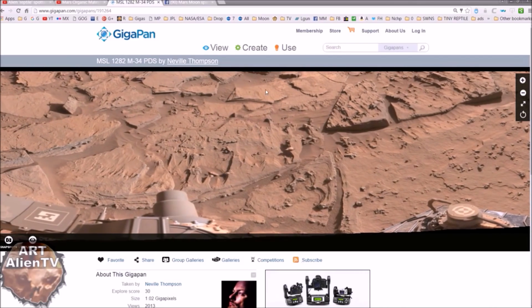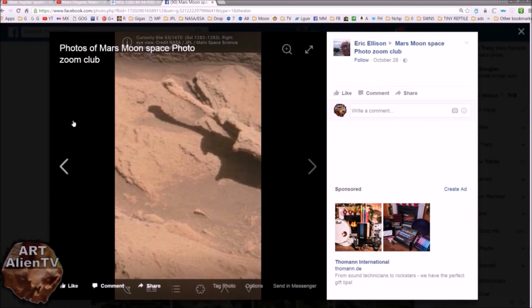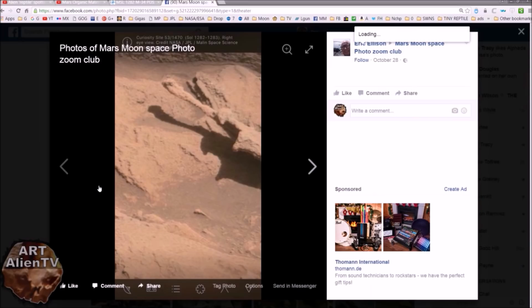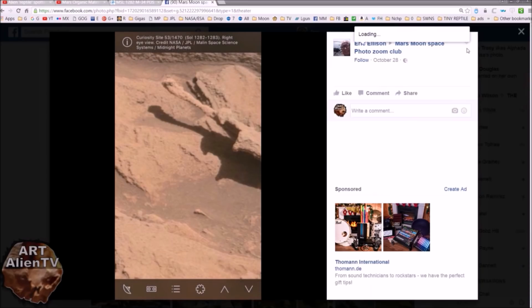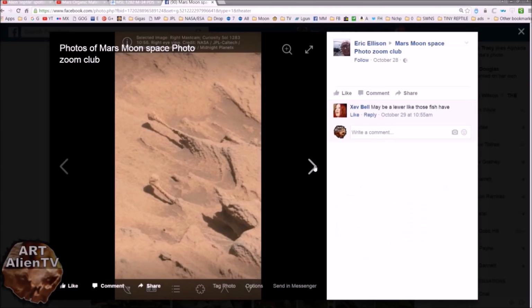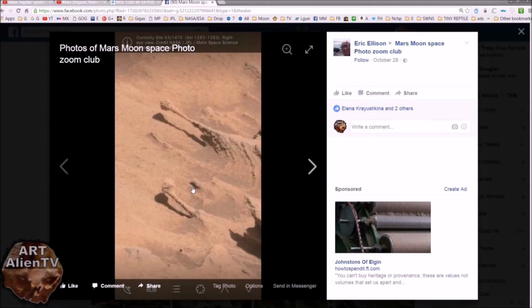Now this was brought to my attention by someone on the Mars Moon Space PhotoZoom Club, okay, on Facebook. And the guy is called Eric Ellison and posted these images via his mobile device, which was back on October the 28th, so a while back now. Okay, and you've got this long structure here sticking out, and there's a couple of them here that kind of look like, well, this one looks like a bone. There's another closer image of that there.